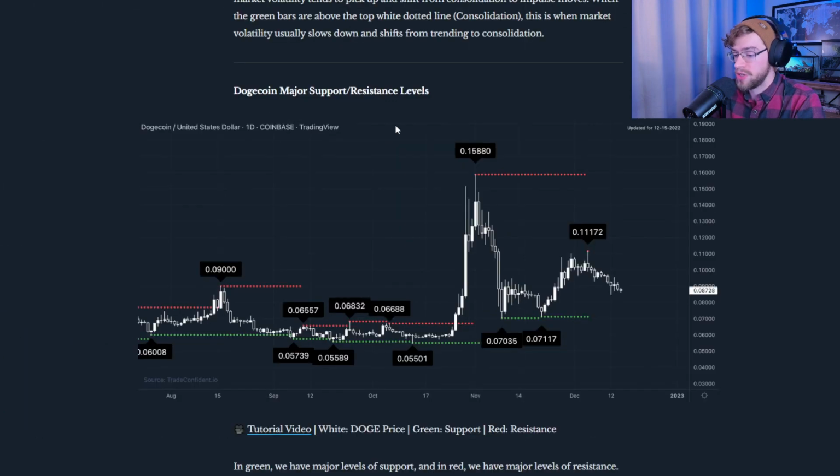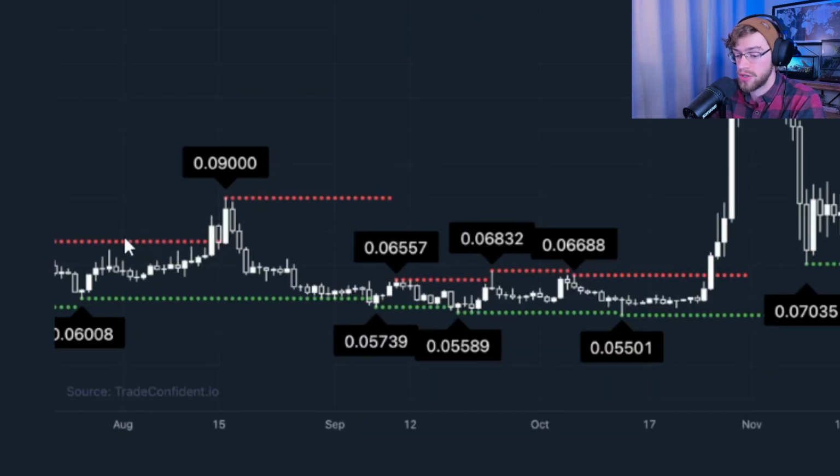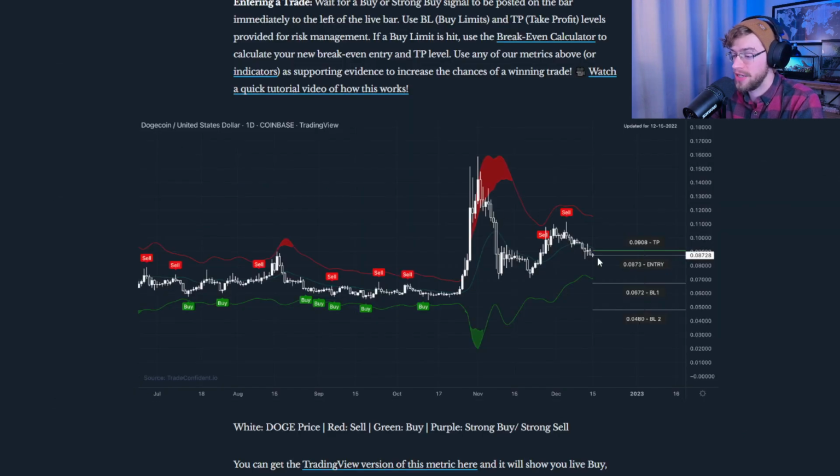For Dogecoin major support and resistance levels, the current price is at 8.72 cents. The most recent structure resistance we hit was 9 cents. And at this time, we also have structure support at 7 cents. Now, we will get a closer look at the 4-hour time frame. There's actually a structure support at this point. It used to be resistance at the time, but now it has become support. The price is above it, and I think this is the one we're going to have to be paying attention to as structure support.